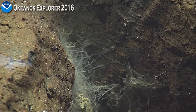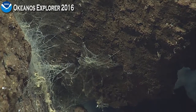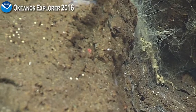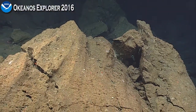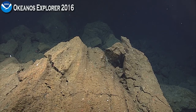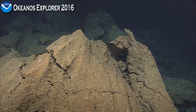That looks like spider web. Really does. Probably bacterial. I know there are sea spiders, but they don't make legs, not like that. So this rock is a different color than the dark rock that we saw at the beginning of the dive. Yep. Okay.